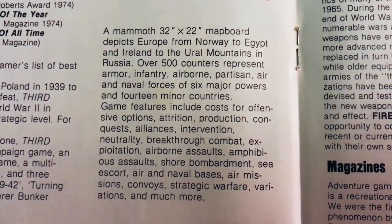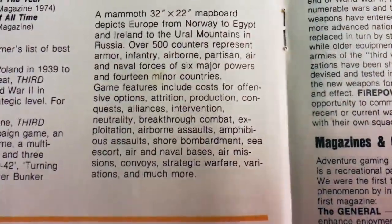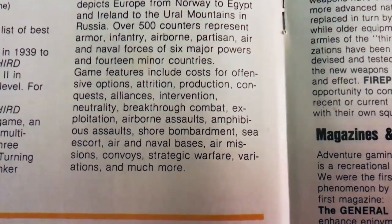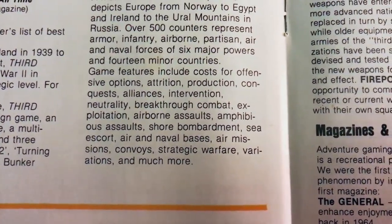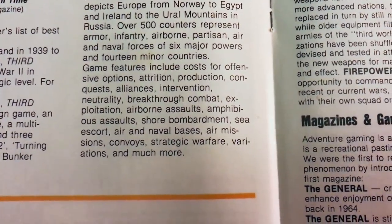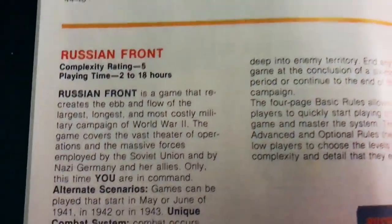Over 500 counters represent armor, infantry, airborne, partisan, air, and naval forces of 6 major powers and 14 minor countries. Game features include costs for offensive options, attrition, production, conquest, alliances, intervention, neutrality, breakthrough combat, exploitation, airborne assaults, amphibious assaults, shore bombardment, sea escort, air, naval bases, air missions, convoys, strategic warfare variations, and much more.